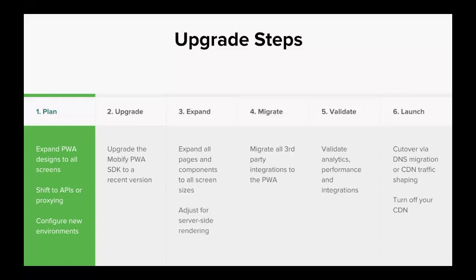Next thing to do would be upgrade your current PWA project to the latest Mobify Progressive Web App Software Development Kit. The recent versions have server-side rendering and the responsive techniques built in, so that requires an SDK upgrade on the way. How long that upgrade will take will depend on how frequently you've been able to consume our upgrades in the past. So if you're on a more recent version, that's probably a simpler upgrade cycle.